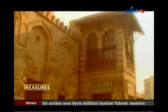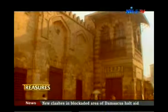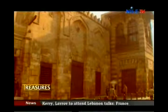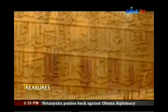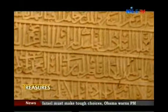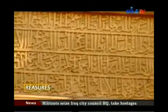The last Ayyubid Sultan of Egypt was Salih Najmuddin Ayyub, who died defending Egypt against the Crusader attack that was led by Louis IX. He was the grandson of the more famous Salah ad-Din Ayyub, known in the West as Saladin. However, before his death, he built a rather unique school, or madrasa, between 1242 and 1244, with the later addition of a tomb.